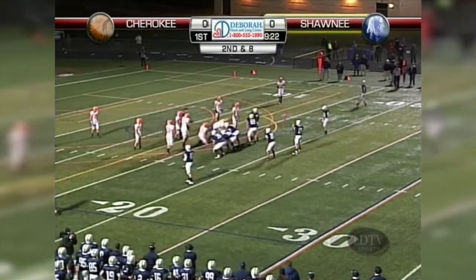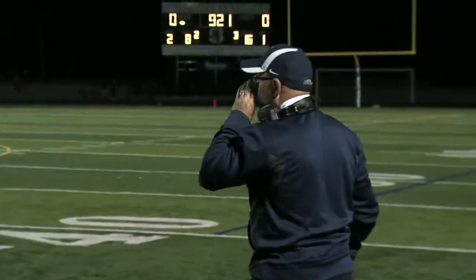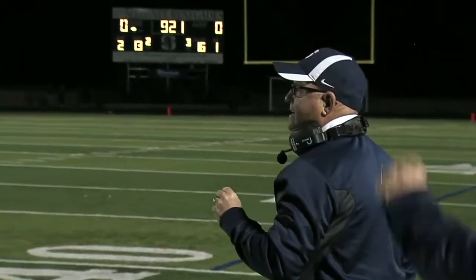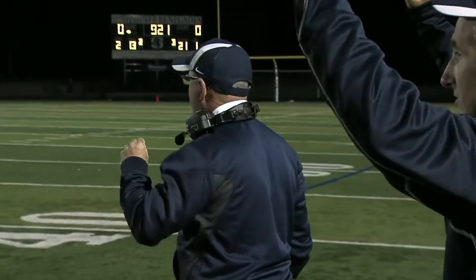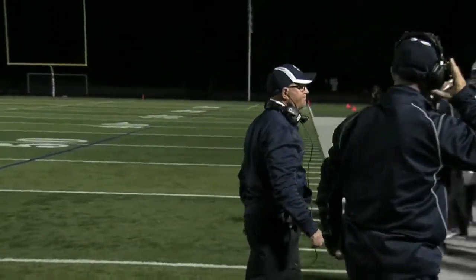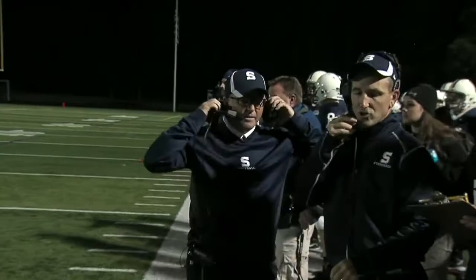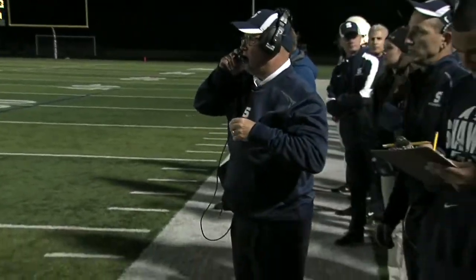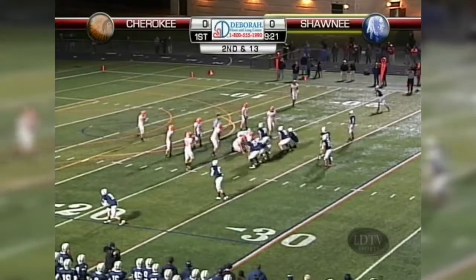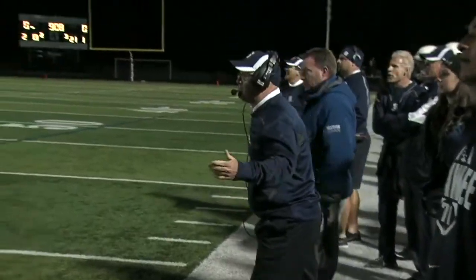And it's going to be a false start. That is a 5-yard penalty. Hey, we're changing. Loose launch, Oakland. Loose launch open. Got another penalty.